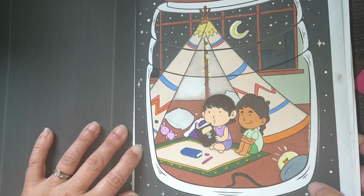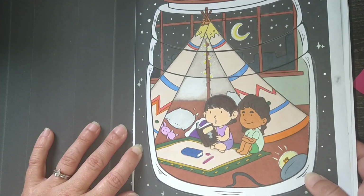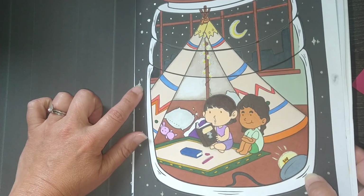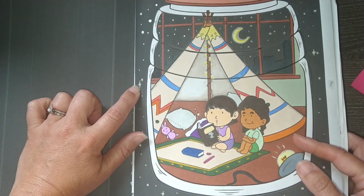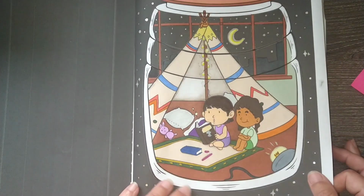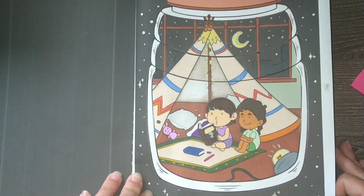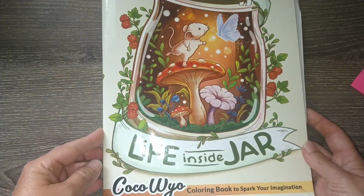I used some clear gel pen on the walls of the glass to make it look like a reflective jar. I used gel pen for the stars in the sky. And the rest, I believe, is all, I'm trying to look and see. I think I did attempt a very small amount of pencil shading, but the majority of it was alcohol marker. I think my black marker must have been running out of ink. But it looks like the rest of that was alcohol markers. It's just a quick, fun one to do. Kind of no frills coloring, but I had fun. So that is Life Inside Jar by Coco Wyo.